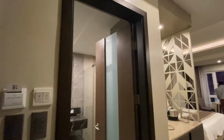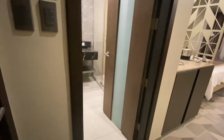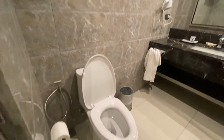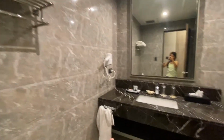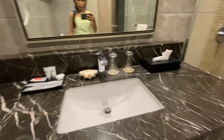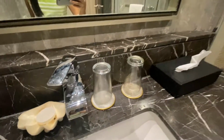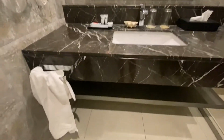I show you the bathroom. Okay, when you enter the room, see first the bathroom. They have these things. They have two towels. And this is their basin. This is cutie soap and two glasses and mirror and dryer. This is the lower part of it.